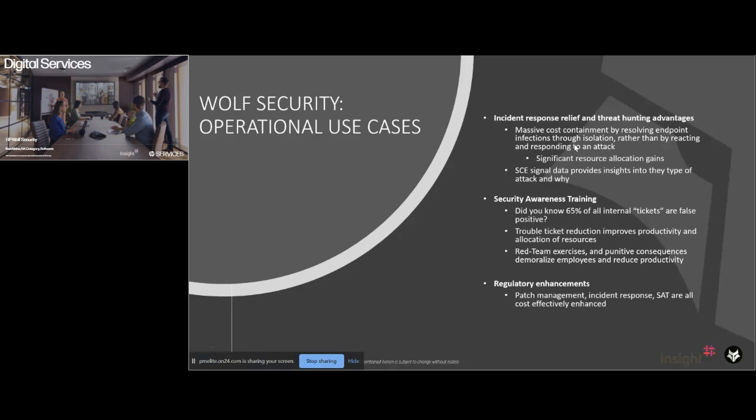And if we can isolate it so that customers can respond appropriately, then that starts to help and enhances that. Security awareness training, I've talked about enough in regards to how it enhances that from not only a customer standpoint, from an end user standpoint, from an IT and security standpoint, it enhances that.